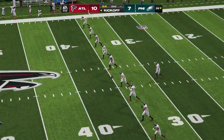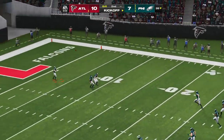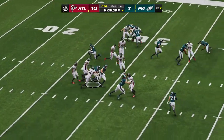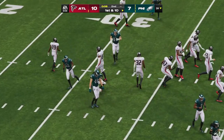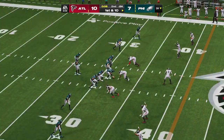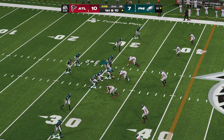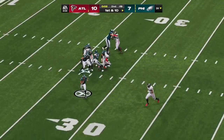So not much time to speak of remaining in this first half as the kick's away. And they'll start this drive just across the 30. Pretty nice work on the return. The Eagles offense set to begin their next drive. And only 6 seconds on the clock, so time likely for just one play.